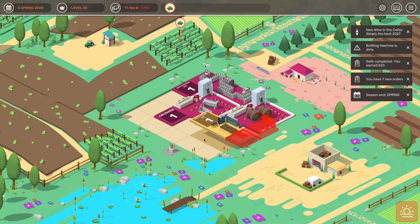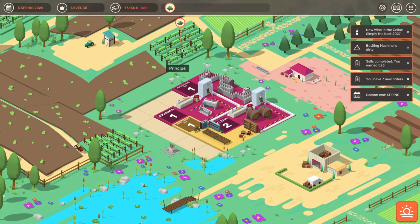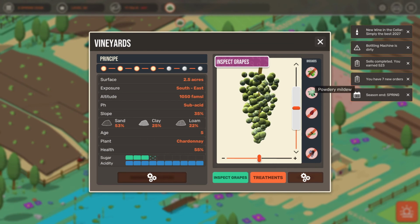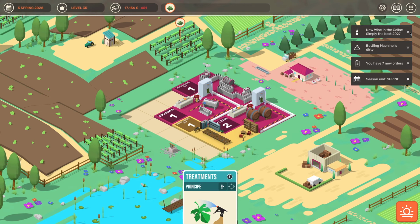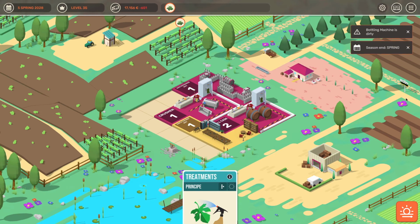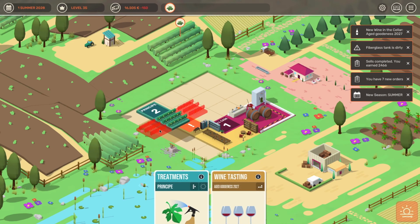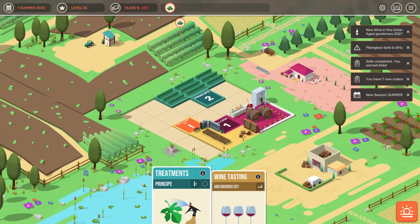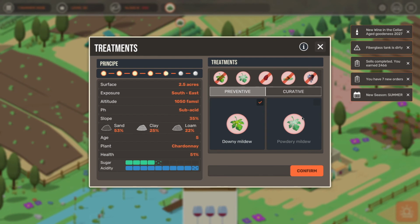We need that one there. Perfect. Now we've got some more orders coming through. There we go. On one order, we're going to make more than we made last turn, so that's good. We've still got this, and I don't know how to get rid of it. Powdery Mildew. I know. I'm going to have to save that because I can't do it yet. Bottling machine is dirty. We did the orders, didn't we? Okay. Crop thinning. Yep. Treatments. Let's see if this treatment will work. Why can't I treat powdery mildew? I really don't understand.